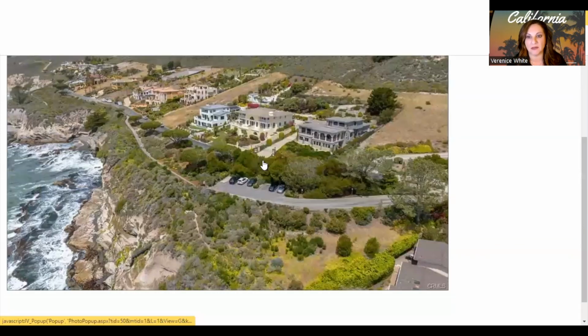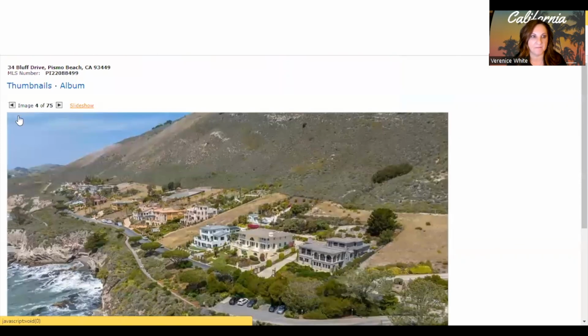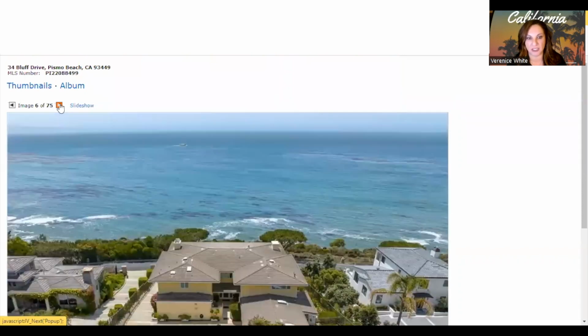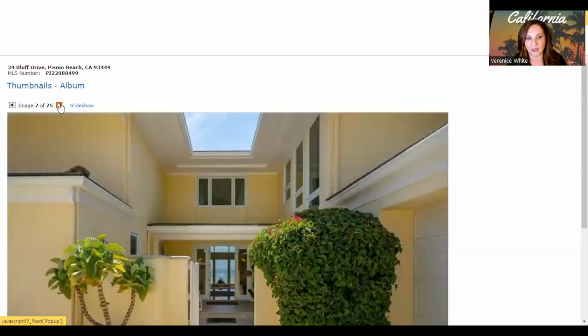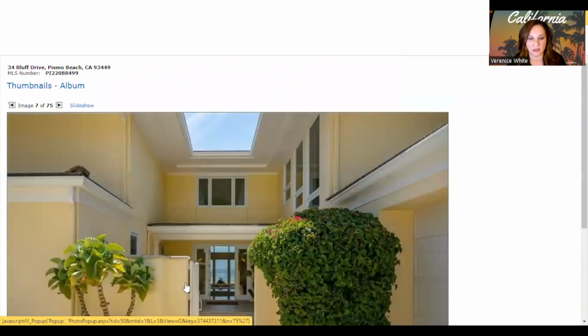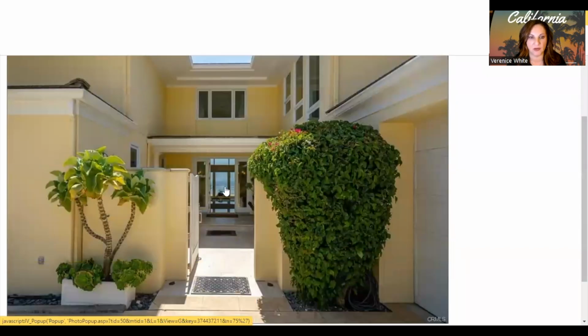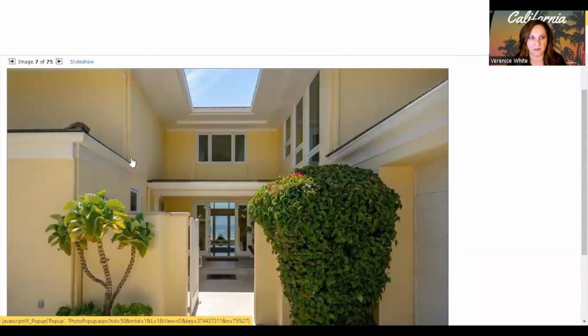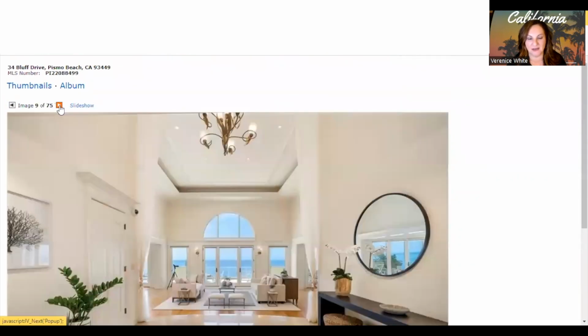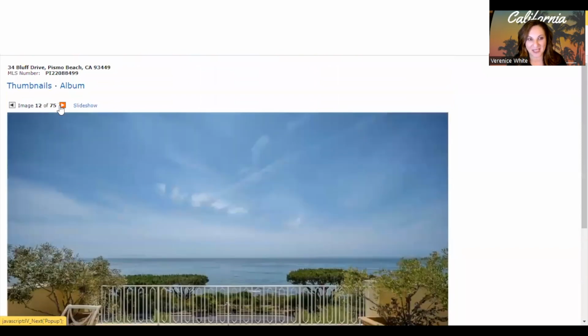This is how these look. They're very beautiful, built on this particular bluff right here. That's hence the name. But you walk in here and you see this. This is your entrance, and you see this beautiful window overlooking the Pacific Ocean. I mean, it's just stunning. This one does have an elevator.